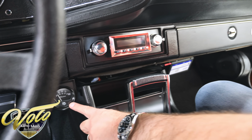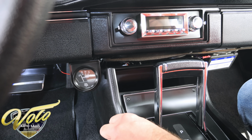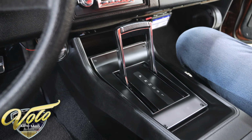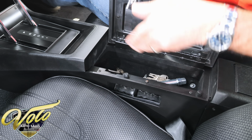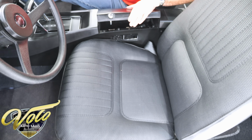They did add an oil gauge because the factory gauge package did not include an oil gauge, believe it or not. The ashtray. The center console all looks new. Has the staple shifter. All this is real nice shape. Comes with some extra keys. Extra keys on the key ring too, so comes with plenty of keys.